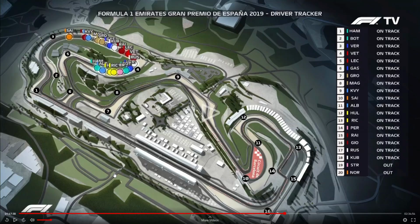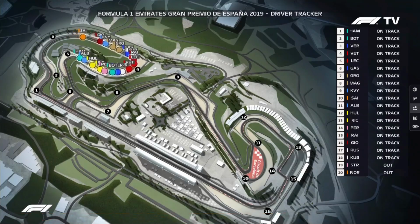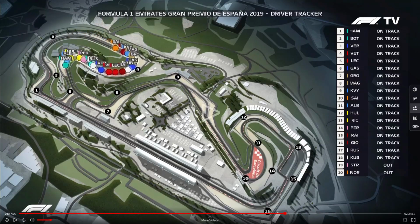So, lap 50, the lapped cars are just about to be released. So here we go. Now the lapped cars may overtake. And there are 1, 2, 3. Yes, okay. Straight there with it, aren't you, Brundle? Straight there with it. Okay? Simple.